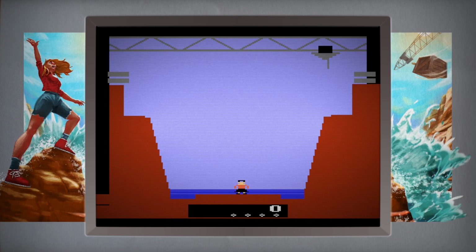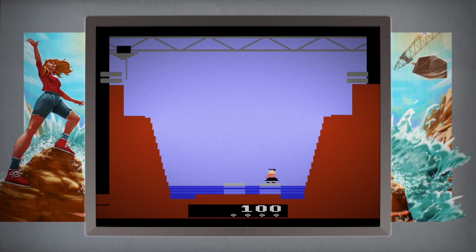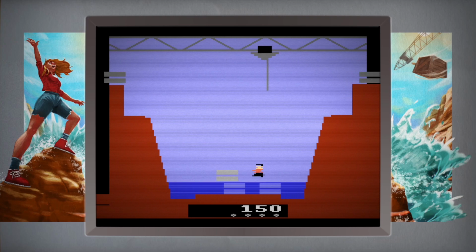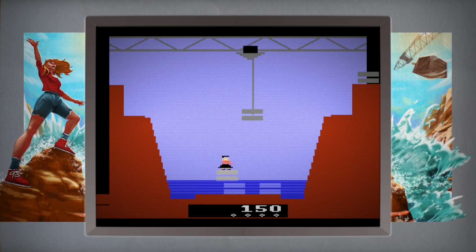Not sure what I'm doing here. Let's see if I can pick one of these up. Oh, there we go. Let's drop that down there to help her get up out of there. I don't want to drop it on her head. I don't think that would be good. She keeps on jumping around, though. Did she get up? Yeah, she got up there.